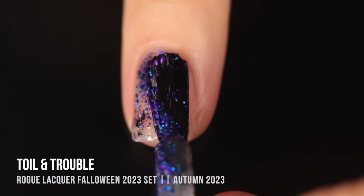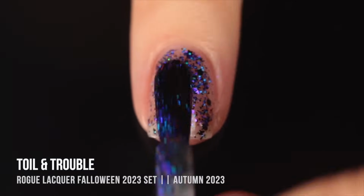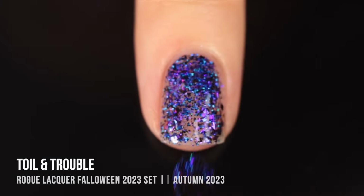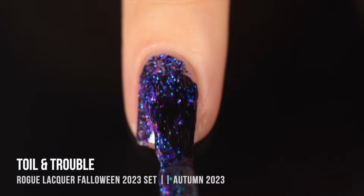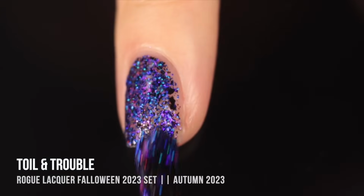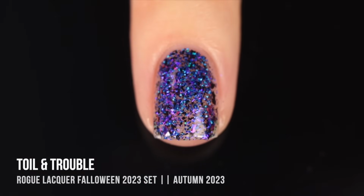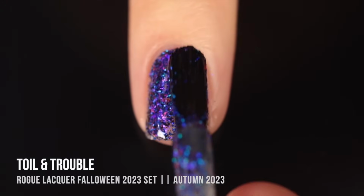This first shade is called Toil and Trouble, and all of the polishes in this second set are full coverage flaky bombs, so you can apply them for full coverage. For me, all of them took 3 coats, but you can also sponge them on, or you can wear them over a base color, which I'll talk about a little bit more after the swatches.